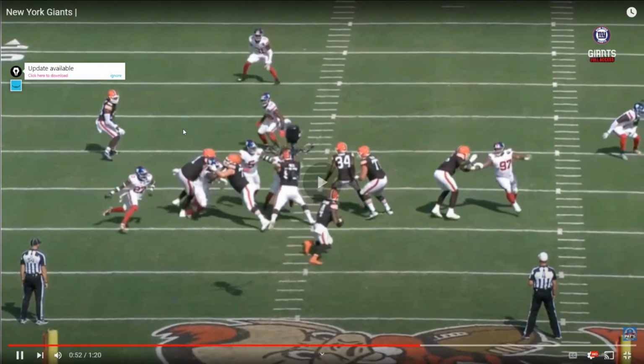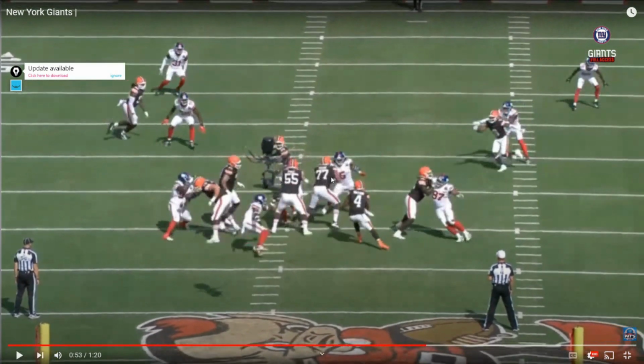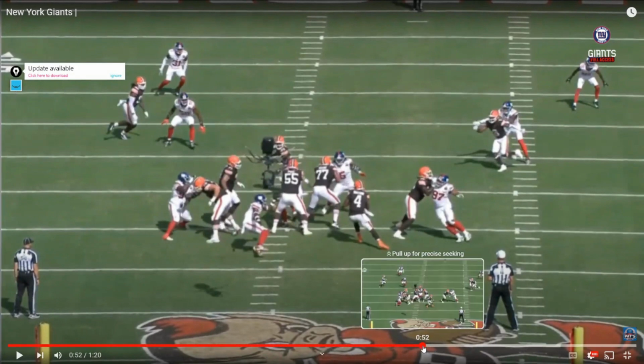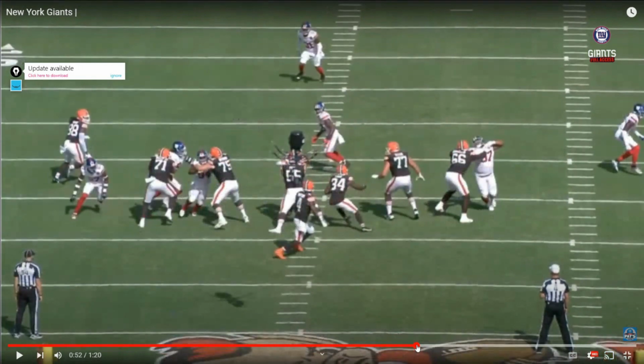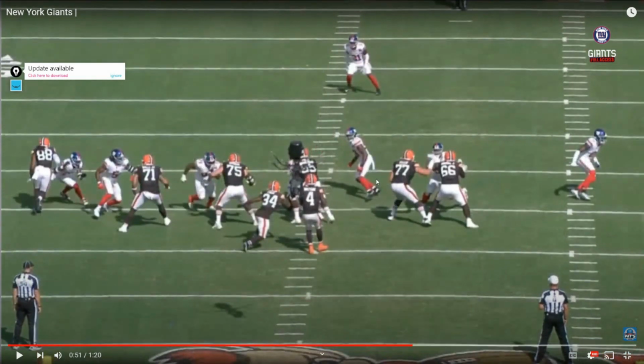Deshaun Watson's not looking to his left. Deshaun Watson sees a gap. He's looking to run. Way to go, Thibodeau, to stop this gap right here. Let's go back and see what Thibodeau did to stop that running path right there. And Thibodeau is actually on a huge stunt to cover that path.